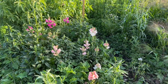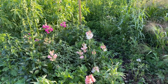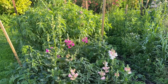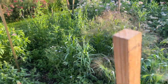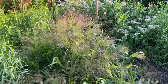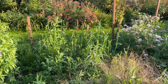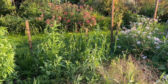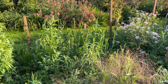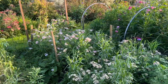So a few snapdragons went in here. They were very late going in as well, so I'm not surprised they haven't done much, but it looks like it's going to be a decent size. And then Panicum Frosted Explosion with some yellow statice at the back there, which again, we cut right back and thought we'd lost it, but it looks like it's had a resurgence. So I'm going to get a few more flowers from that.